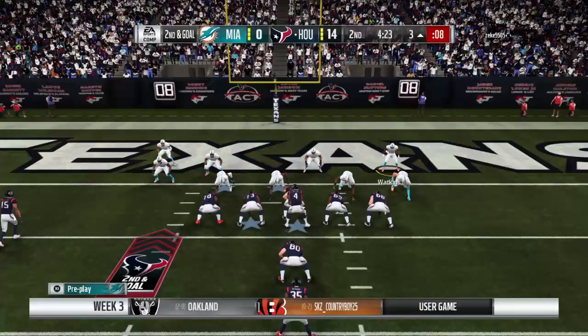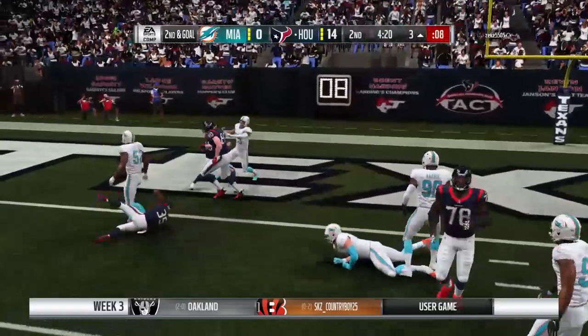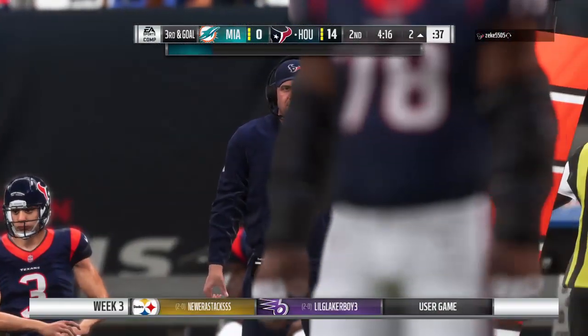Richmond. They'll run here with Bernard. And the D not yielding much there. He's only going to get a yard to about the 2.